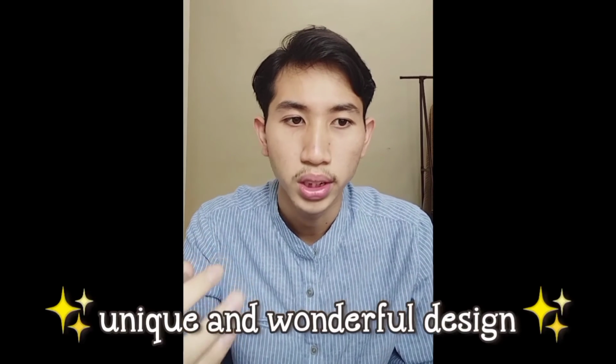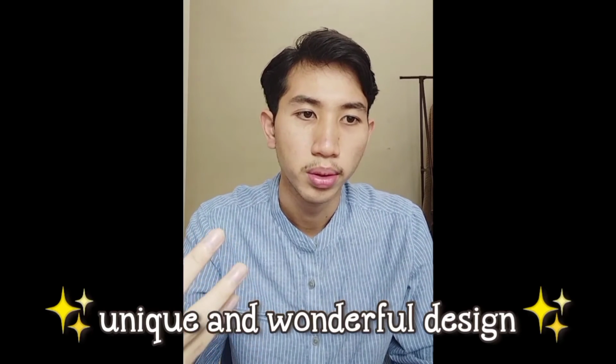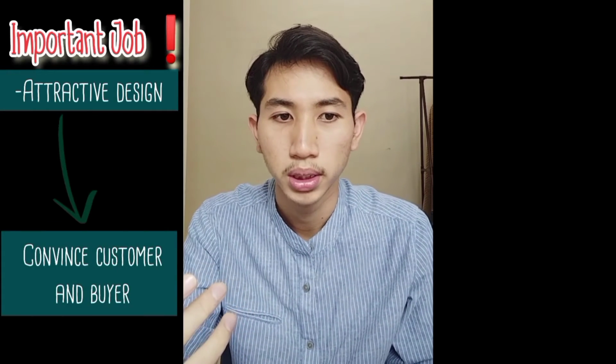When we are done with cutting, the cards will be transferred to our design team. They will create a unique and wonderful design for the card as it will attract people to buy. It is an important job for our crew at Card Fashion to make sure the design is attractive to convince our customer in buying. Next is the printing job of the design made by our own Phantom printer.